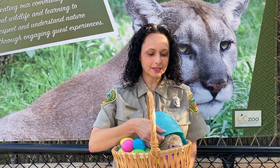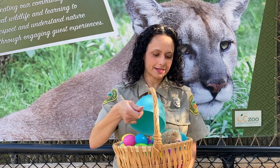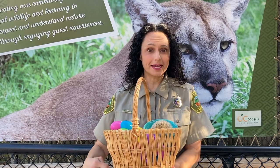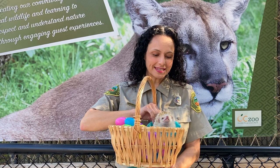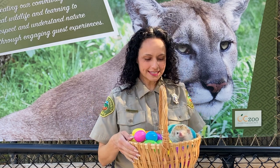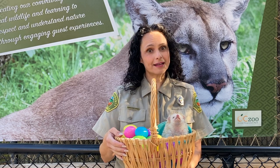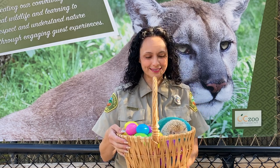Oh, and something is coming out of my little egg right here I have in my Easter egg basket. So this is William, and William is a hedgehog. So you'll see he's sitting here in a basket of Easter eggs. So we wanted to have some Easter fun with our animals here at the zoo.